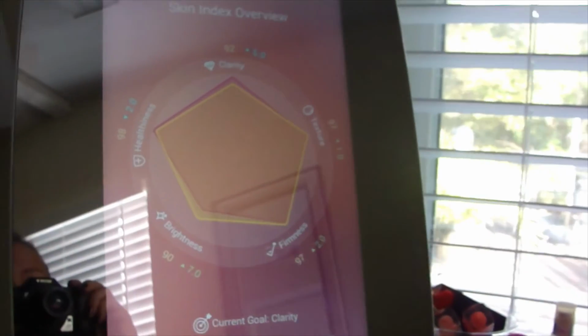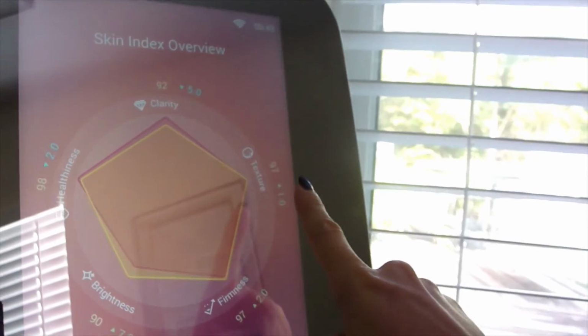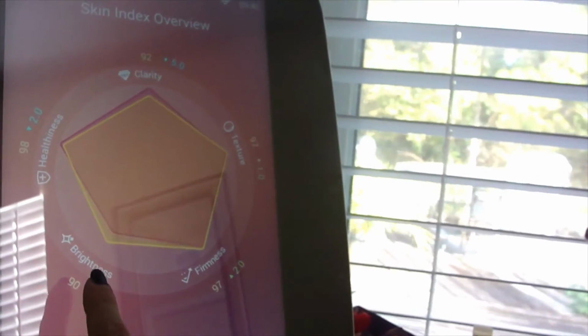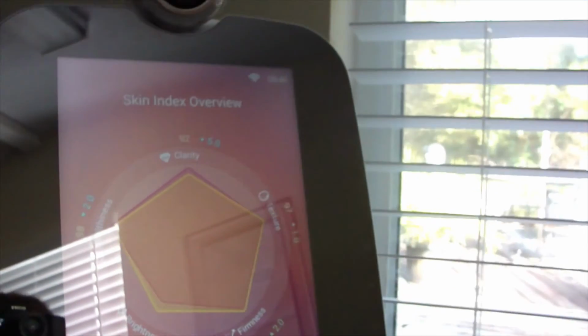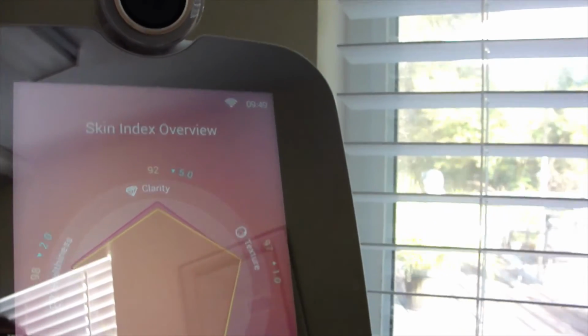Okay, so I have here a little setback. Here you can see it is looking for clarity, texture, firmness, brightness, and healthiness. So that we can check out now in detail.